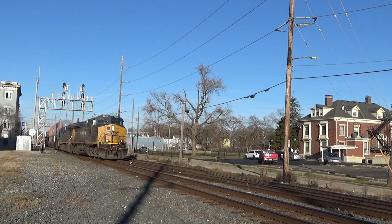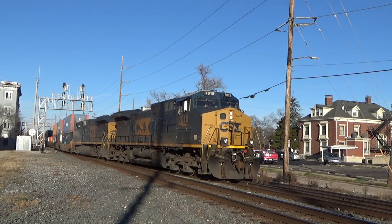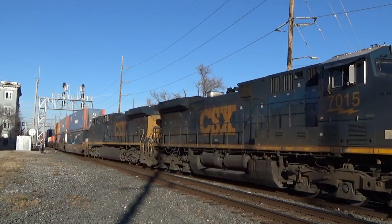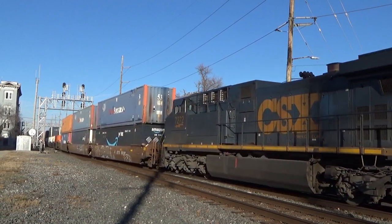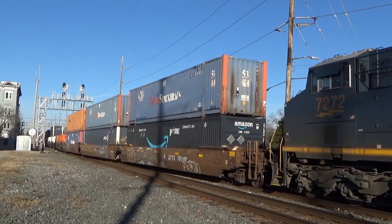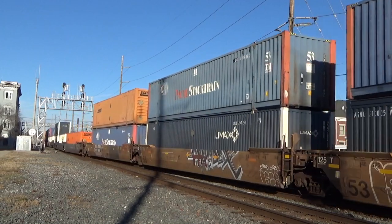A couple of rebuilds are leading today. One is not a fresh rebuild, but the other one is. 7015 has been out in service, but 7272 has recently come out of Wabtec.